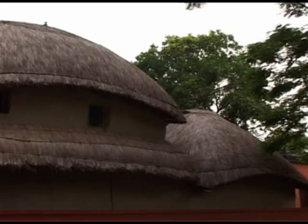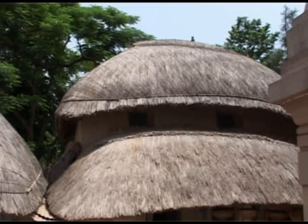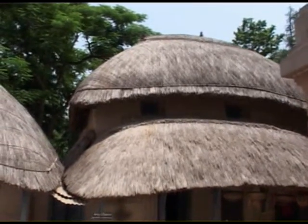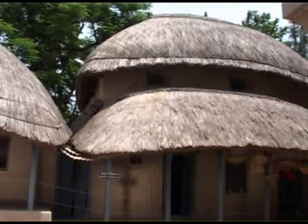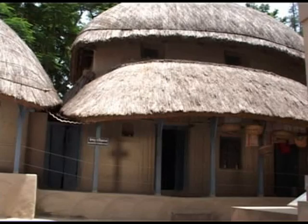The biggest of all the huts is the one next to the room where Sri Ramakrishna lived. This hut also faces the south. Previously, this hut was one-storied. After the passing away of Sri Ramakrishna, his nephew Ramlal constructed the second story and lived there.